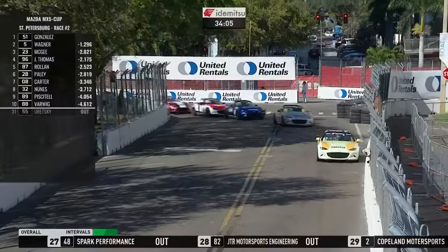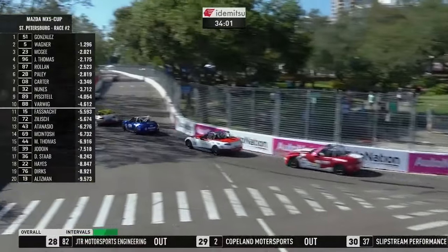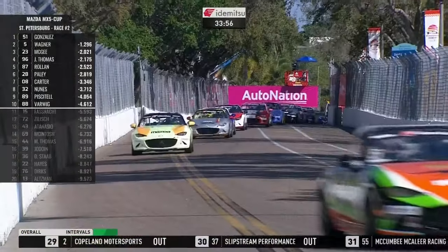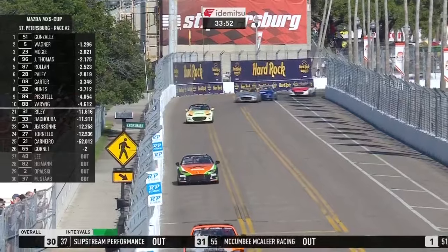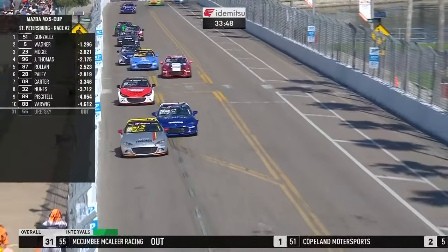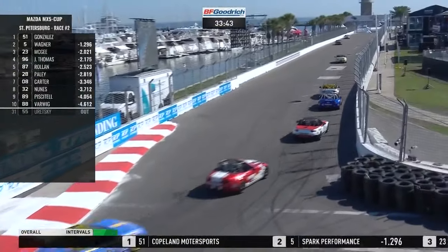Gonzalez leads by a full second from Wagner in second, 51 from 5. Then Celine Roland in the lighter coloured 87 Hickson car in third. Then Jared Thomas, and like a swarm of angry hornets behind him, it's Paley, Carter, Nunes, Piscatel, Varwig, Fastnacht for your top 10, and they are all one behind the other as they head to turn 10 again.